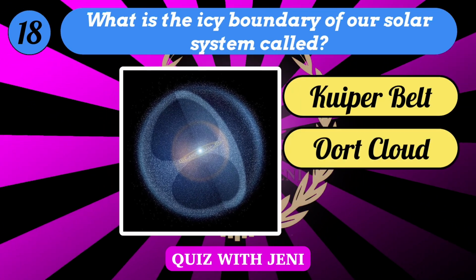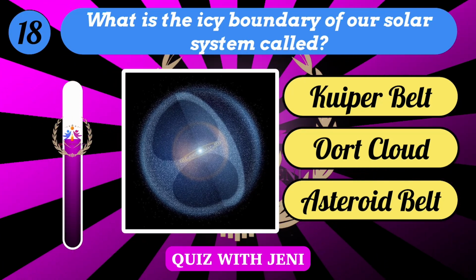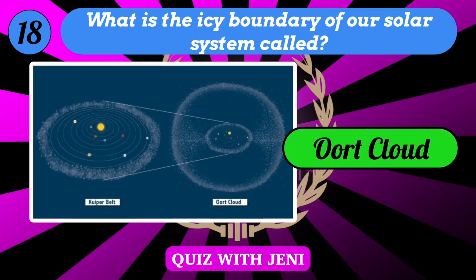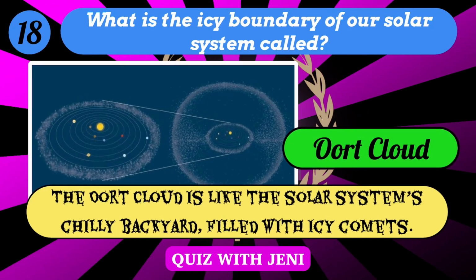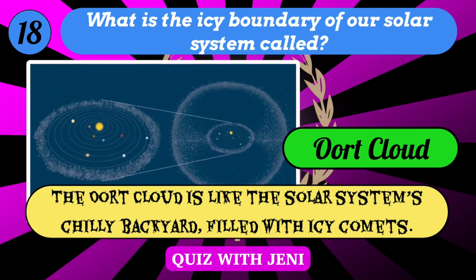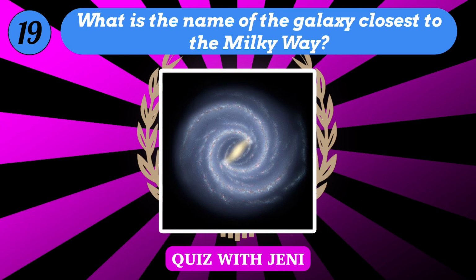Kuiper belt, Oort cloud, asteroid belt. Oort cloud. The Oort cloud is like the solar system's chilly backyard, filled with icy comets. What is the name of the galaxy closest to the Milky Way?